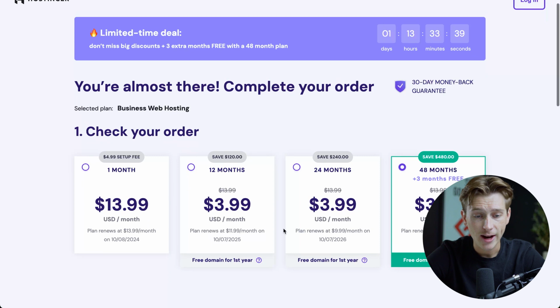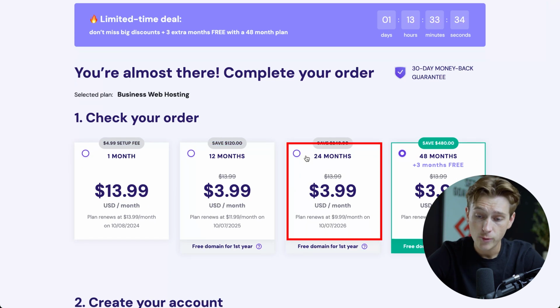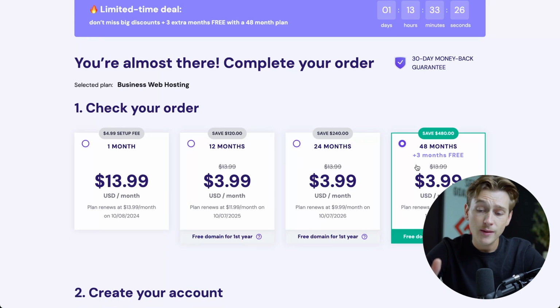As you can see, this is the checkout page, and we have a few different options we can choose from. We have a 1-month plan, a 12-month plan, the 24-month plan, or the 48-month plan. Now, to save the most amount of money possible and get access to those 3 free months, we want to probably go with the 48-month plan.